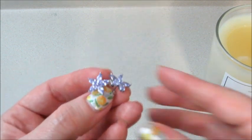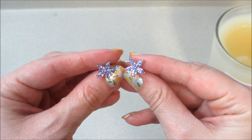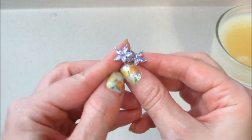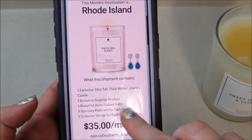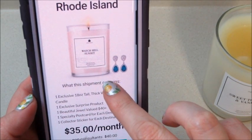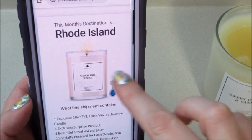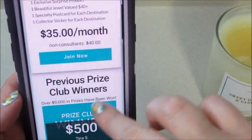Most of the times though they're pretty on it and with it, and even if there is a problem they're very quick to respond. So I did go to their website to double check that this is still a requirement. It does say valued $40 plus, and it does show that Rhode Island is next month. So very cool. I don't know if it's going to be earrings again. Doesn't always mean that.